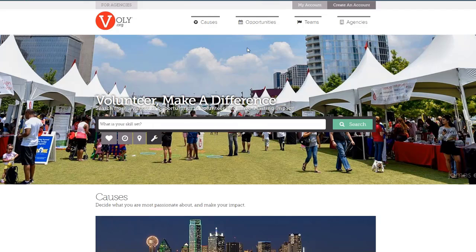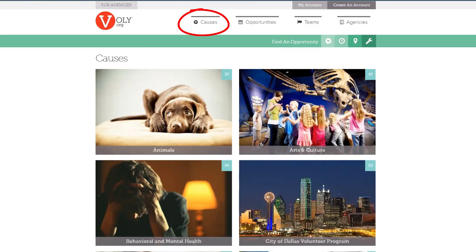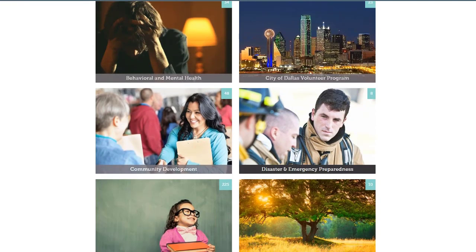You'll also notice, if you just go into opportunities, that we currently have over 760 opportunities available in our area. That's a lot for people to sort through. So we have broken those opportunities down into various cause areas, and the causes reflect a national taxonomy of issues. We used GuideStar and other resources to identify what those categories should be so that we can make them the most meaningful and useful for you and our volunteers.